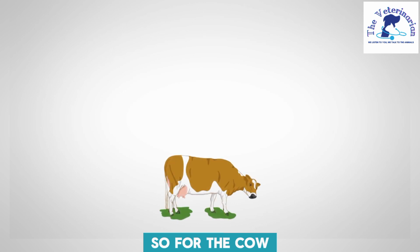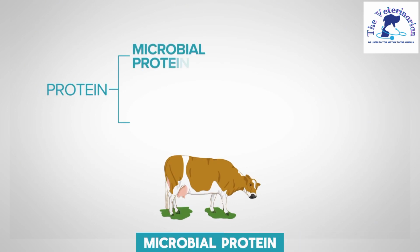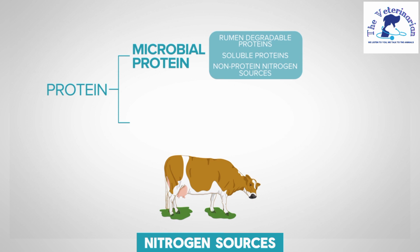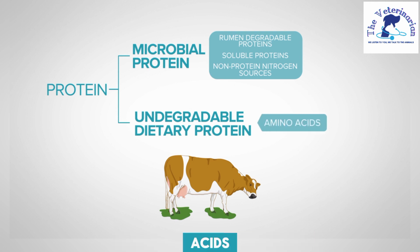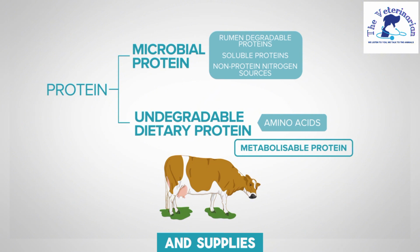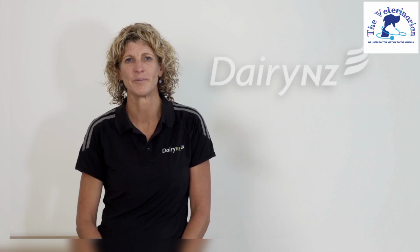So for the cow, this means her protein comes from two primary sources. It comes from microbial protein, which is formed from degradable dietary proteins, soluble proteins, and non-protein nitrogen sources, and from undegradable dietary protein, which supplies a direct source of amino acids. This protein is termed metabolizable protein and supplies the cow with amino acids that are used for many metabolic functions.